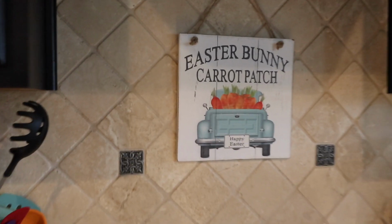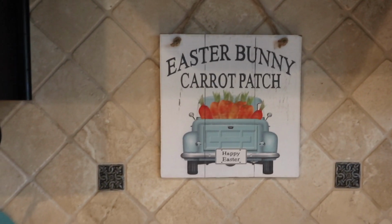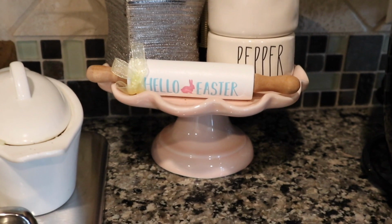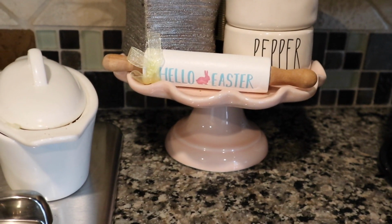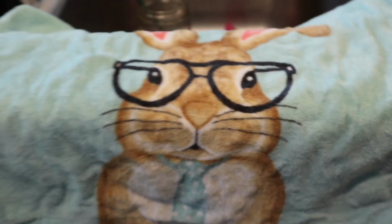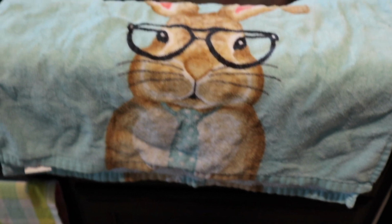I purchased this little Easter bunny carrot patch. I believe I got that from the home store or Home Goods. And then this little mini rolling pin, I picked that up from Hobby Lobby. I had been seeing it all over Instagram and Pinterest, and so then I finally found for Valentine's and for Easter, I found me a couple of rolling pins, so I really do like them. This cute little plaid towel came from Walmart, I believe, but then all the rest of my towels come from TJ Maxx or Marshall's or Home Goods.